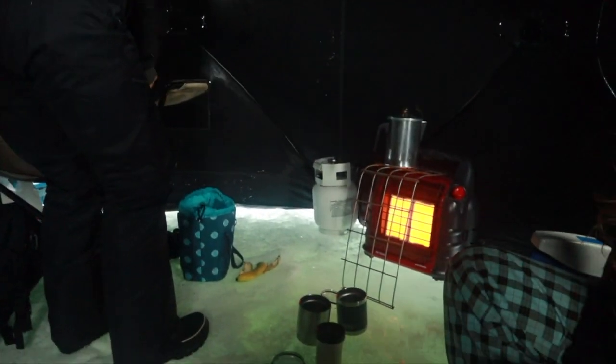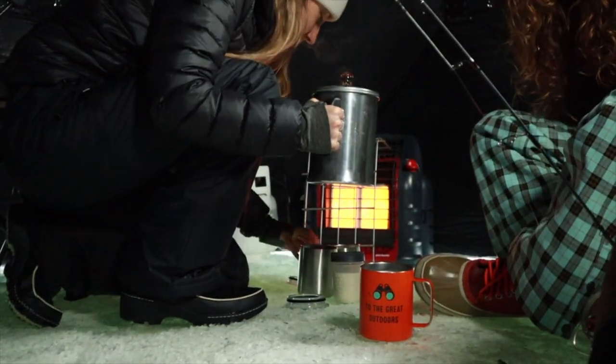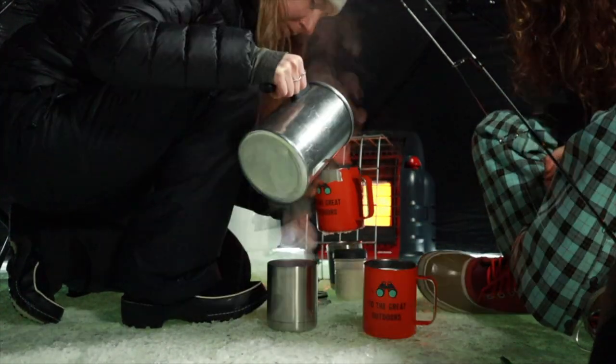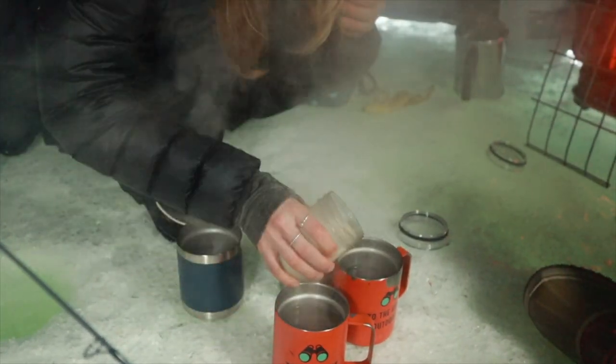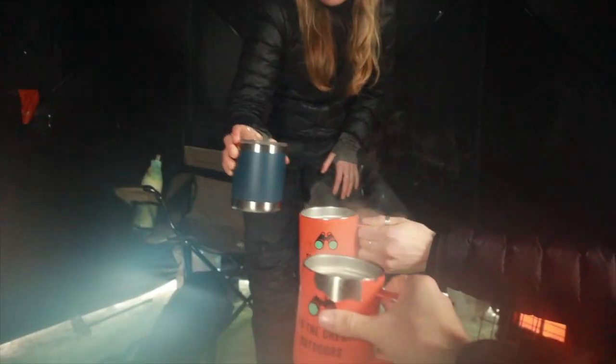Flaps are open. Coffee has been percolating. I feel like it's morning again. It was like all dark and now it's nice and I feel awake again. Coffee round two. Cheers, guys.